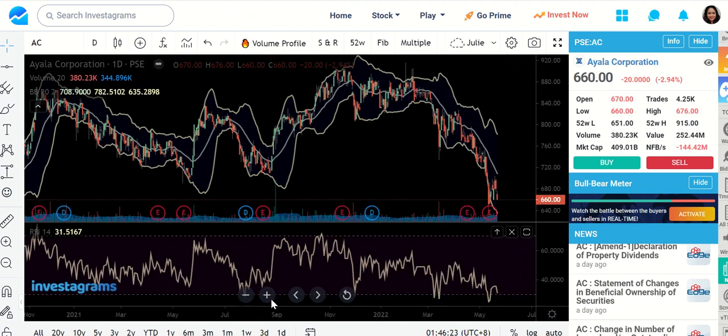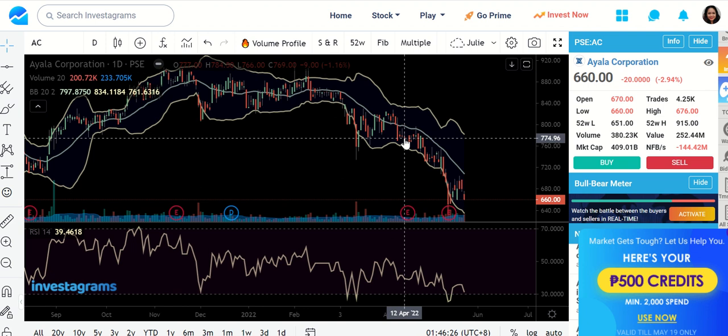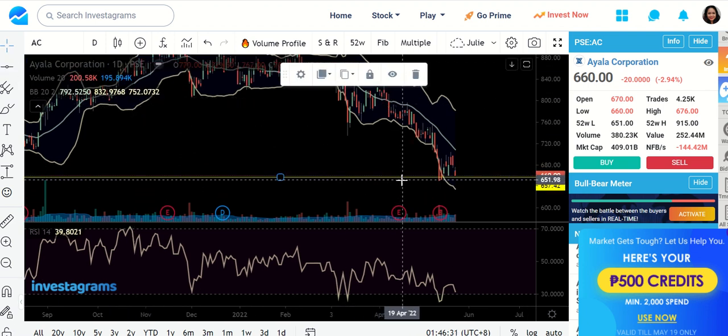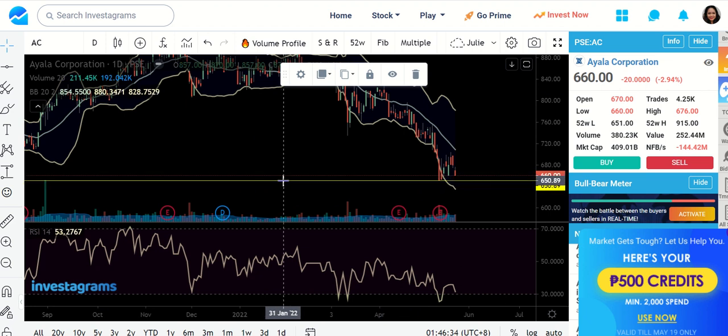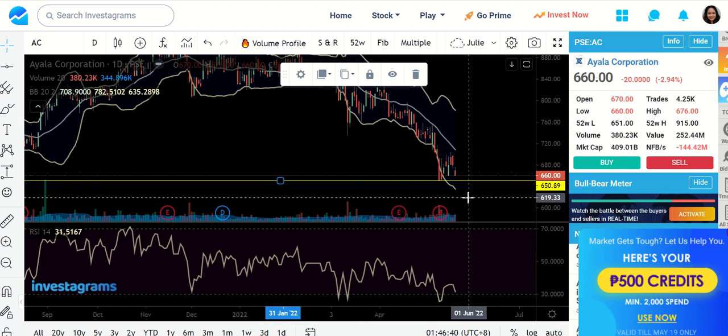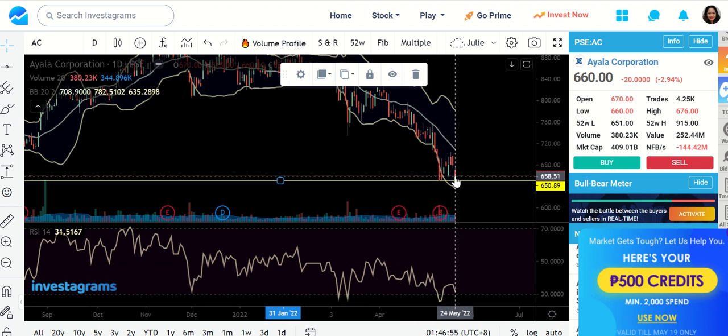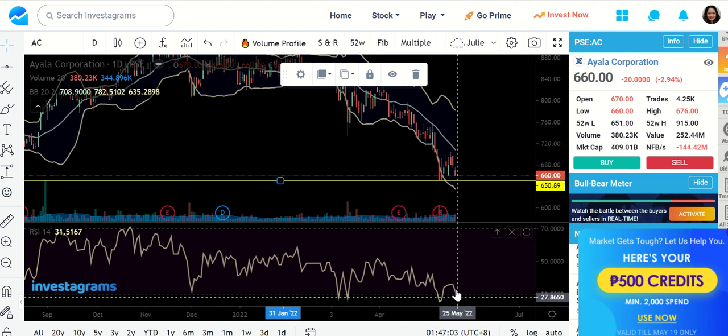AC looks like it will create a double bottom. Okay, we are on the bearish side, so chances are it will revisit this area very near the area where we are at right now. It's 660, and I'm seeing 650.89 as our support. Find out if at that price level you will see a green candlestick formed. Right now, this previous point was the oversold area, but now we're at the 31 level, but we haven't reached the exact bottom yet. So maybe it will still create the same pattern.